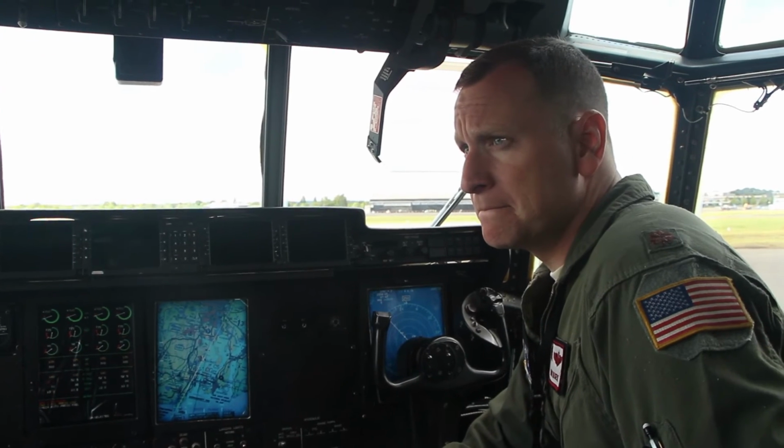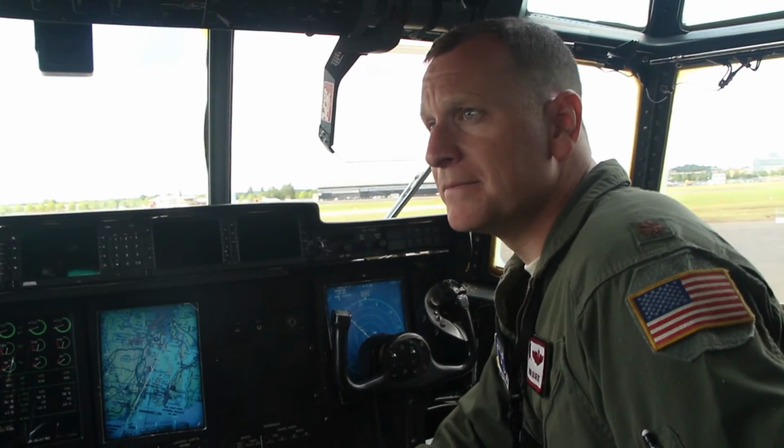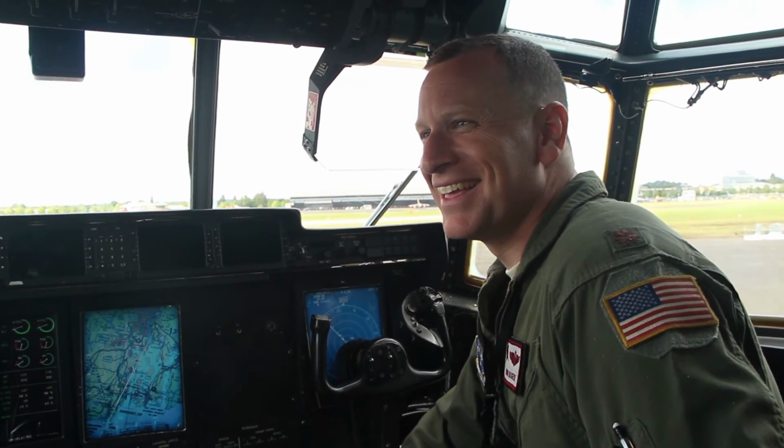How many crew do you have on here? Because we've just seen that there's a bunk bed at the back, so are there four or five of you in here at any one time?